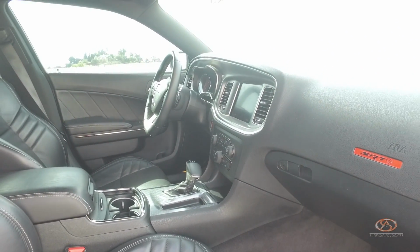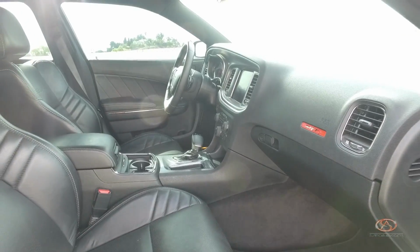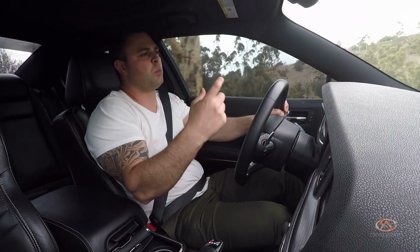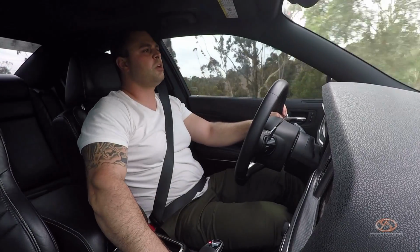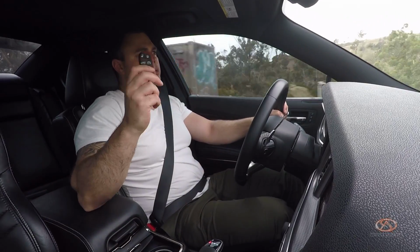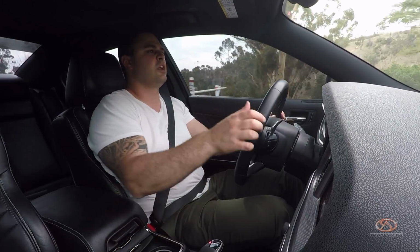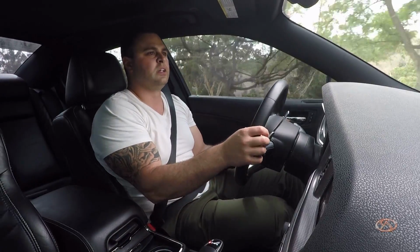But one thing that is very unique about this car, it's like a Bugatti, you can say, how they had two keys, one for more power and one for less. Well, you've got a red key. This red key unleashes the 707 brake horsepower. You've got a black key that only gives you 500 horsepower.